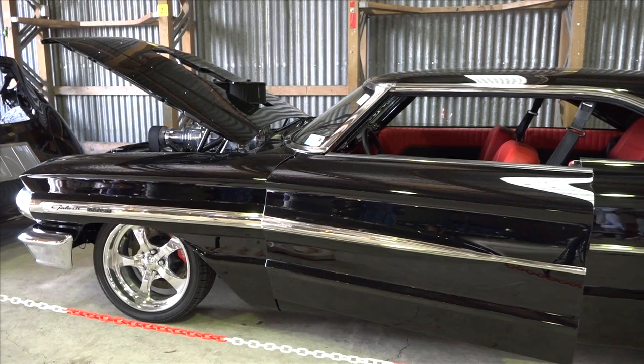Here we are at the 2019 Kumeu Classic Car and Hot Rod Festival in shed number 1. Every year there's something different in these sheds. It always makes it interesting. How you doing, Justin? Yeah, great, thanks, Fletch. That's the way, mate. Now, you've got something very special here.